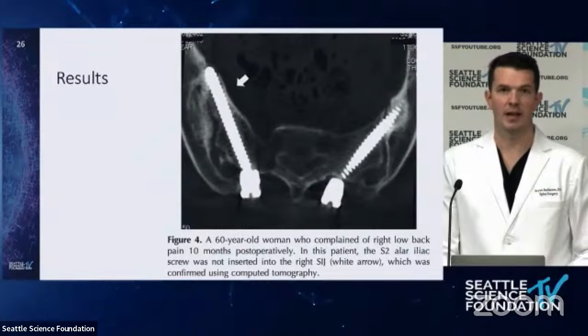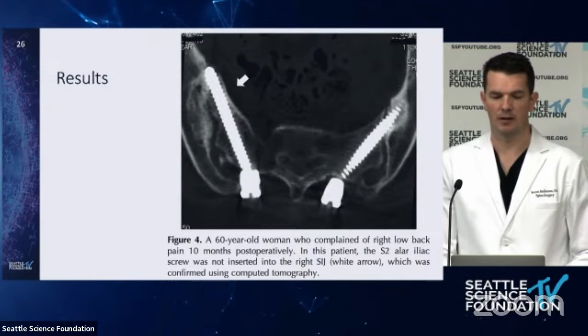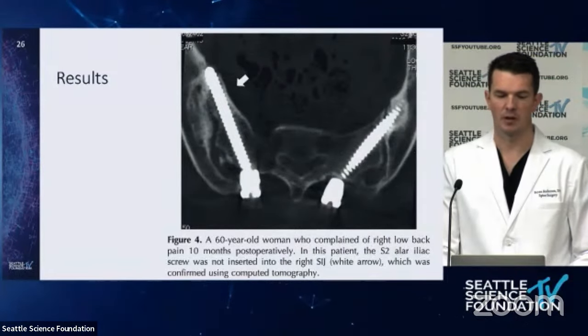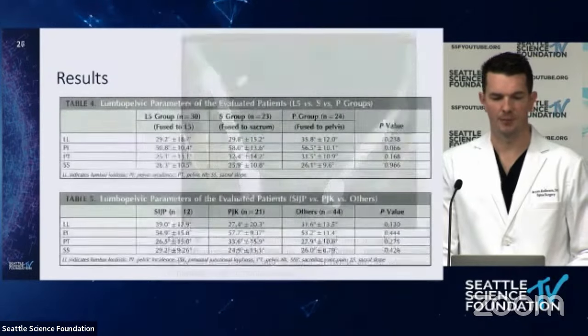In the one patient that did have right SI joint pain after S2AI instrumentation, they did get a CT and they found that that screw was improperly placed. It did not even cross the SI joint. And the authors thought that this may be the reason why the patient developed that SI joint pain.